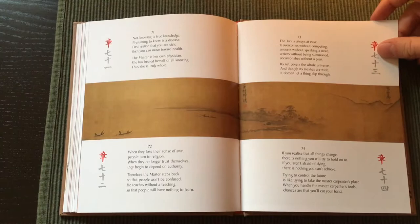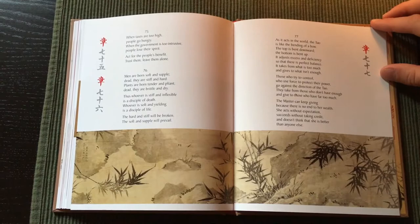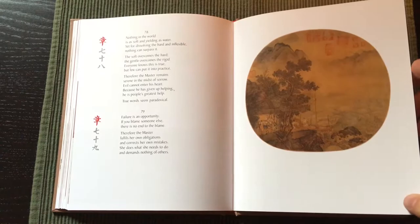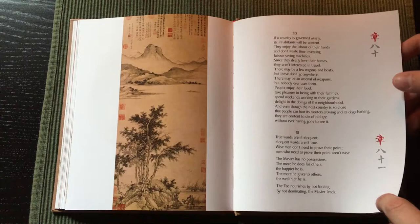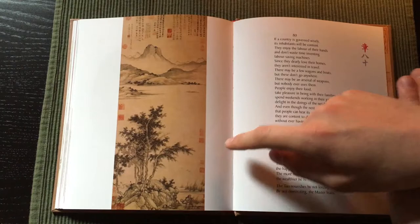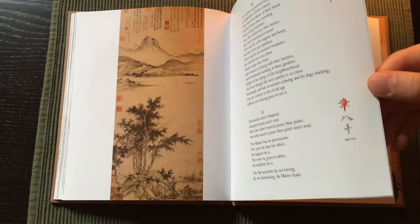And this painting is the one from the dust jacket. This one was really nice. I think this is the only one that resembles Tang Jin, at least a bit. And this is the last chapter, 81. I'm just gonna see which dynasty this last illustration is from. It's from the Yuan dynasty in 1351, so a bit over 100 years before Tang Jin.